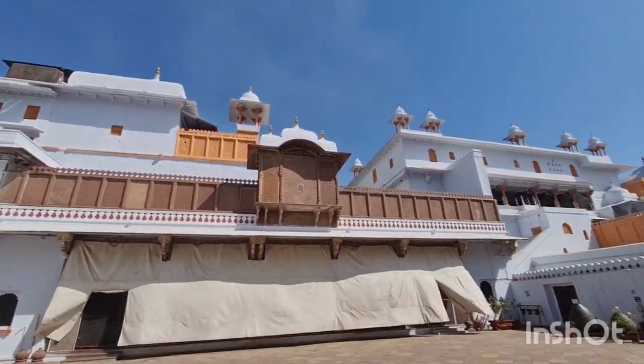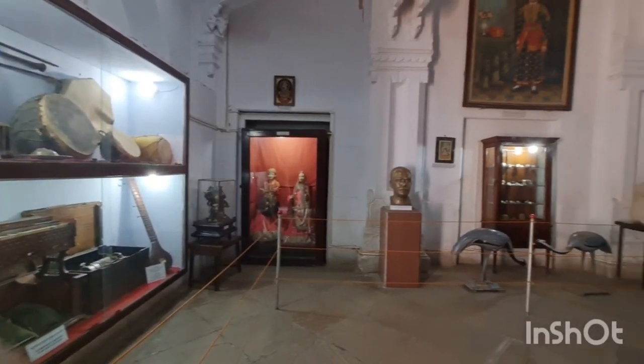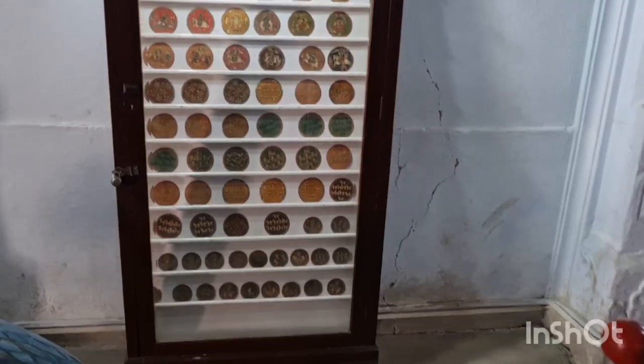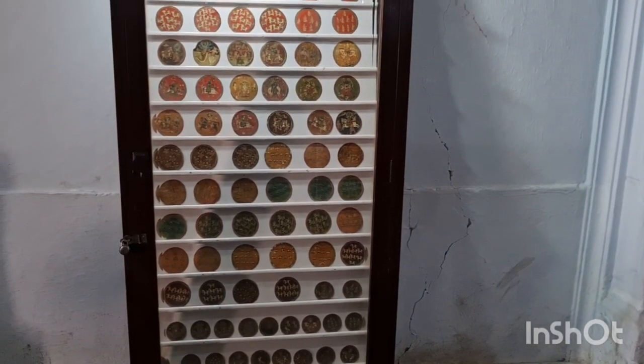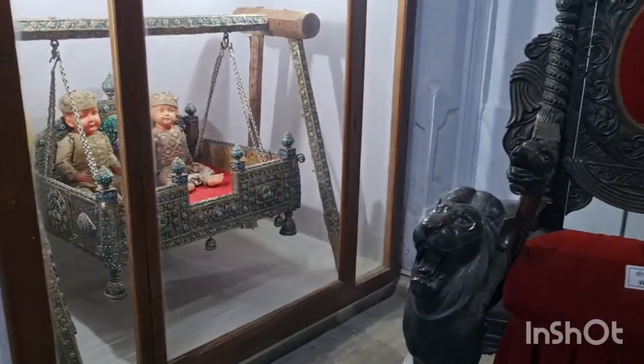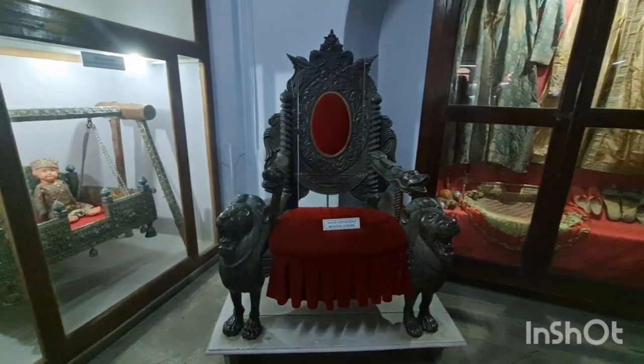The Maharao Madho Singh Museum occupies the ground floor of the palace building. This palace is decorated with beautiful paintings along with mirror ceilings and mirror walls. There is a grand museum in this complex, which displays royal regalia, arms and ammunition, among other things.